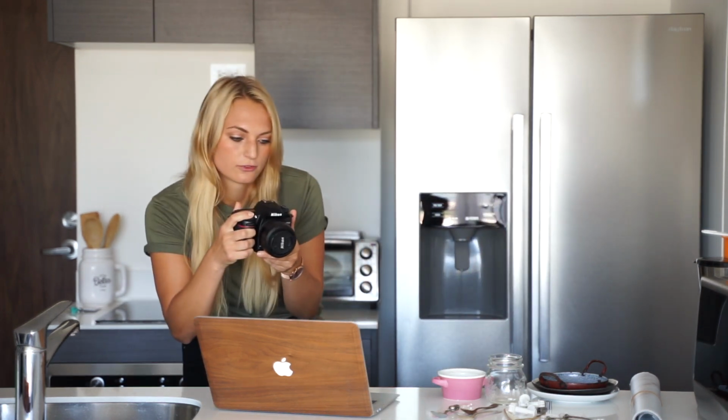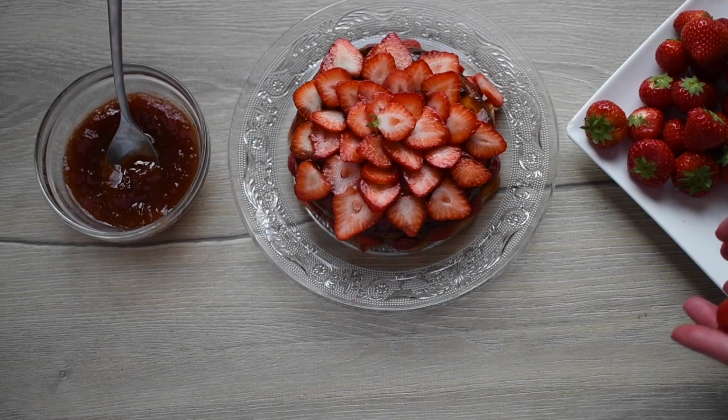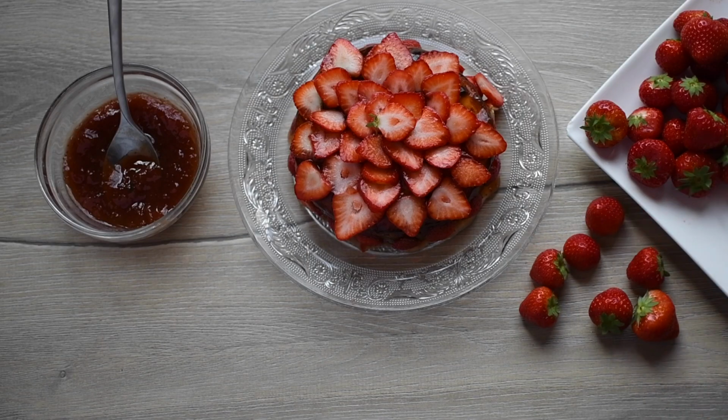Maybe try shooting from this side or from here. Try to move around a bit and play with your angle. Maybe every dish, glass and jar needs a different angle. So try to work with your food photography skills within different angles to really play around and find what looks best for that specific setup.